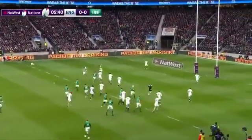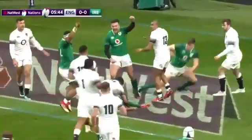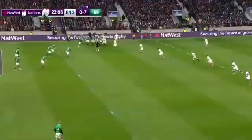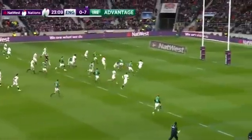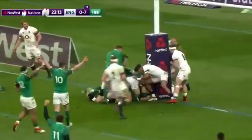As the ball broke loose, Gary Ringrose was quick to react and got his hands to the ball. Sexton struck the upright with a penalty kick before the Irish notched a second try in the 24th minute. And what a wonderful score it was. A crisp backline move with Bundee Aki bursting through from Furlong's pass before CJ Stander took it on.